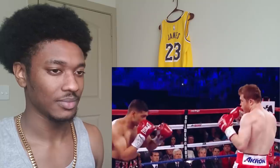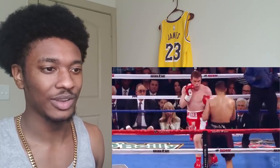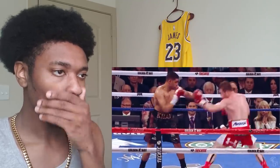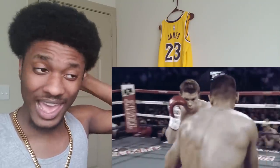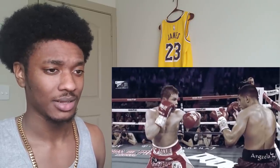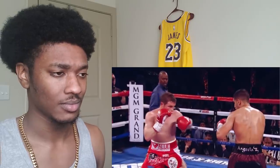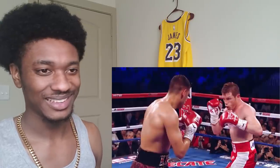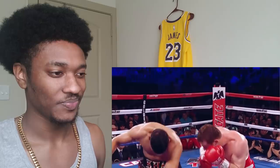Although it's probably the most documented knockout of Canelo Alvarez's career, we can always admire the technicality behind the knockout of Amir Khan. Oh, his head smacked. I hate how the head smacks the canvas like that, bro. You can die from that. He was anticipating a following body shot. So in round six, Canelo didn't throw a body shot, but a laser-like straight right hand to the chin. This knockout was ironically not about power, but intelligence and skill.